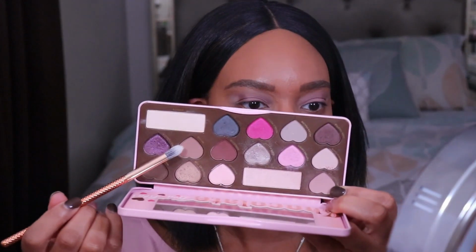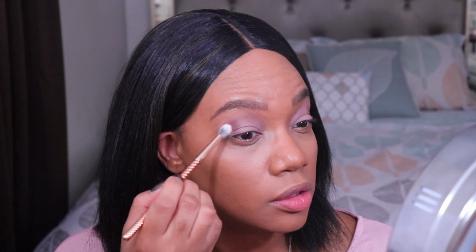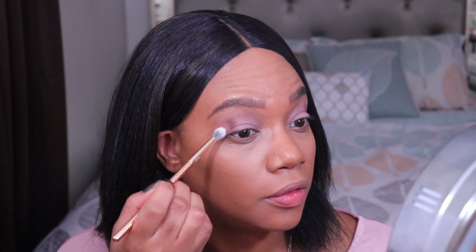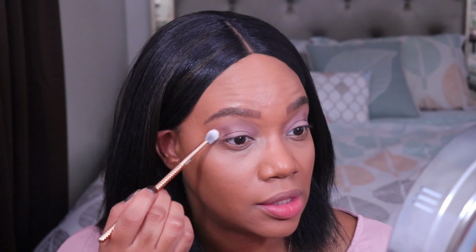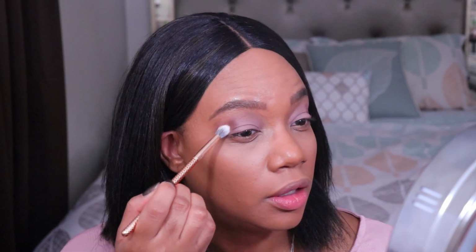And next I'm going in with this shade here. This is called Mocha. I'm going to use that to smoke everything out. So I'm just going to start by patting it on the outer part of the lid here. And in some cases, I like to place my eyeshadow first and then blend everything out. I forgot to do my lower lash line, so I'm going to do that in a second.